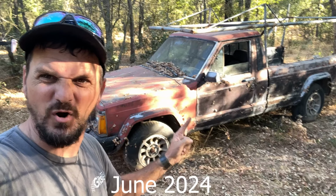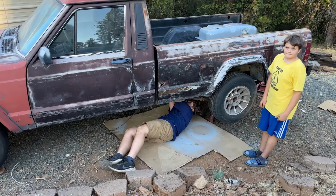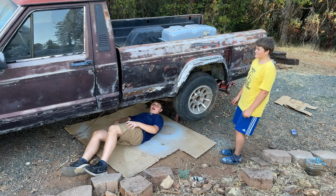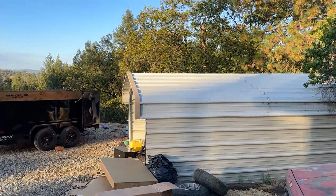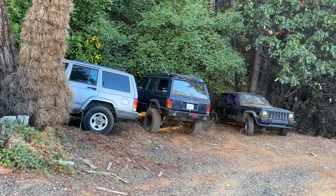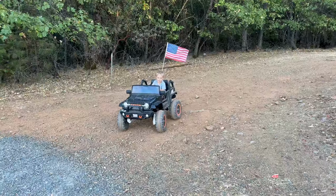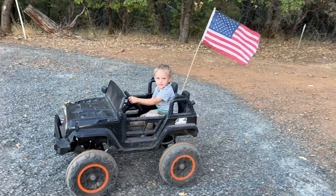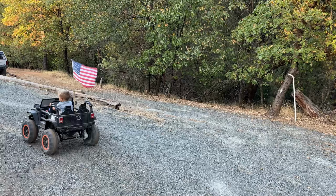We got ourselves a barn find, a little MJ. Update on the Four Wheel Drive Adventure Crew Ranch: Jeeps are standing, parked. Barn find is being worked on. And the view is amazing. Jeep graveyard, or project graveyard. Future project, son's car, parts Jeep. Plenty of room for this guy to fly his American flag, with many acres to explore.